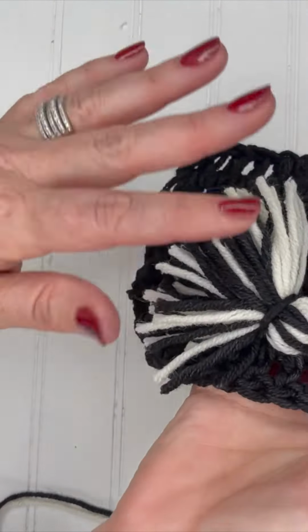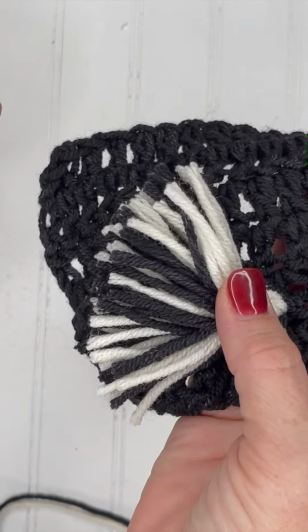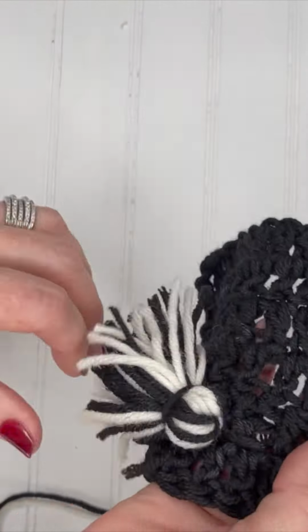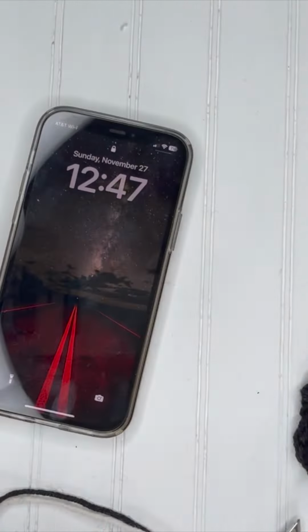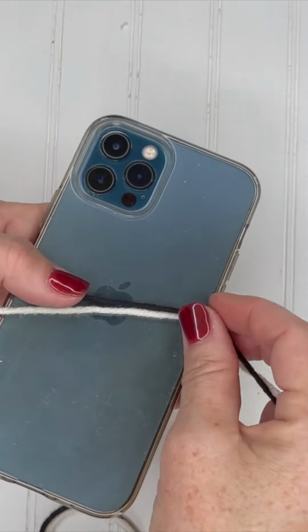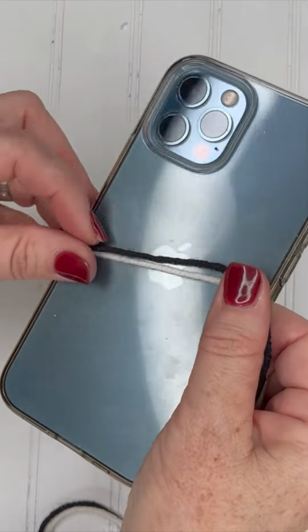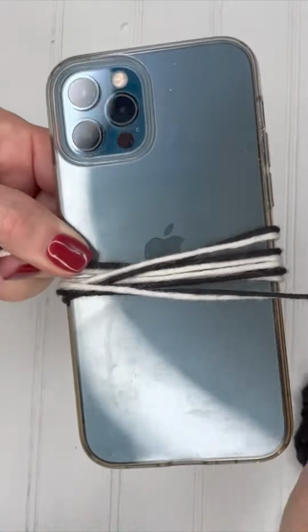All right, next up, we are going to make our tassels for our snood. There are tons of ways to do it. You should make them any way that makes you happy. There are all these really fancy tools that can help. Or in a pinch, you can just use your smartphone. I do this all the time when I find myself in the sudden need for a tassel, and you'd be surprised how often that is, and I don't have a tassel maker with me.